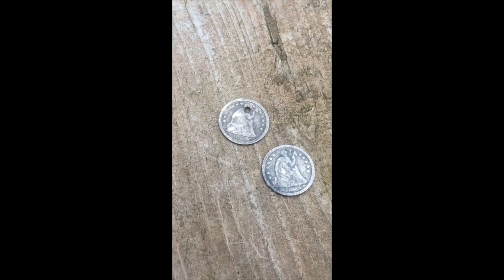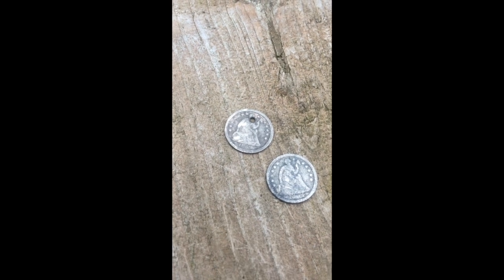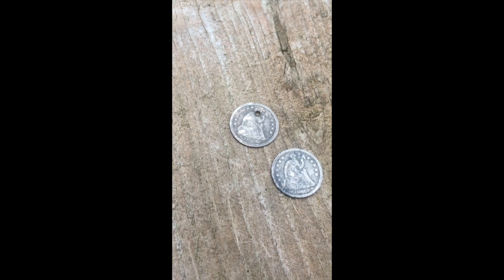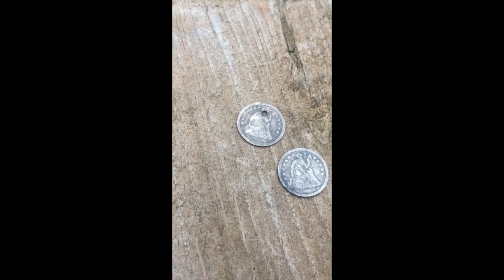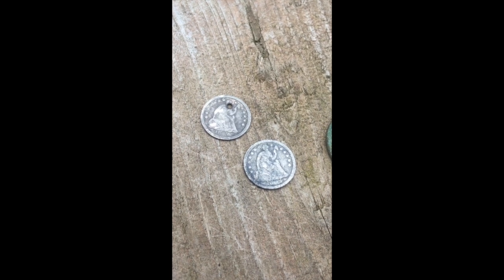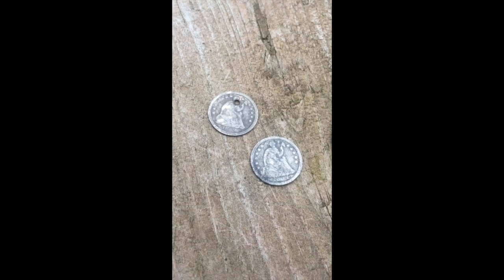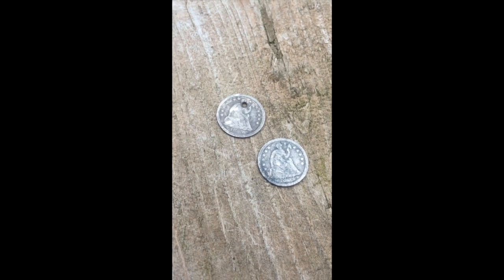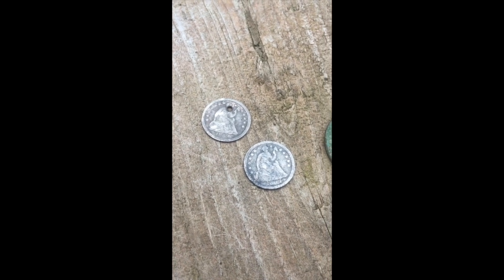It's only ever happened to me once before. One of the very first times I ever went out, I found a seated dime and a seated O dime, which came from New Orleans, which was fantastic. Although at the time I didn't know what it was. And then I found a half dime. It was 1853, I think, or something. They all had arrows on them anyways.